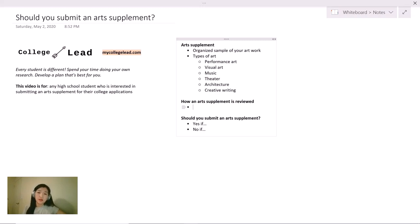Before we address the question of should you submit an art supplement, I think it's really important to understand how an art supplement is reviewed because it's a little different from how your common application will be reviewed. Note that this process may vary from school to school and that the example I will be providing is a generalization. So as an example, let's just say you are a classical pianist. Also a classic example. So let's just say what happens to your art supplement.